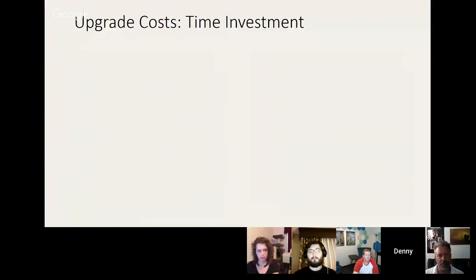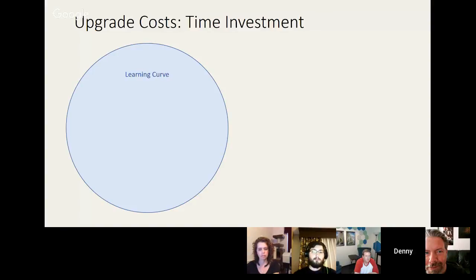So the next thing we'll need to consider if we're thinking about whether or not to upgrade is the costs. And I think the costs are largely in the time invested. So that time investment is going to incur in a couple of areas. The first of which is that learning curve.